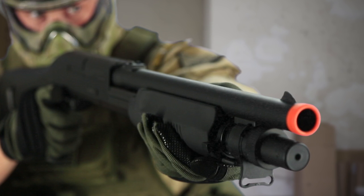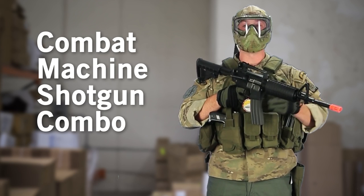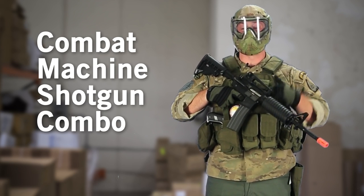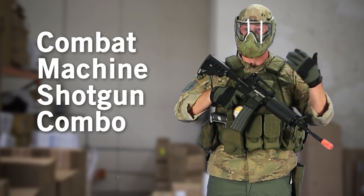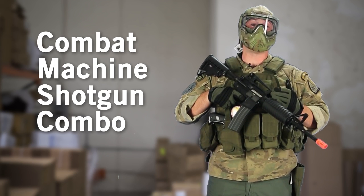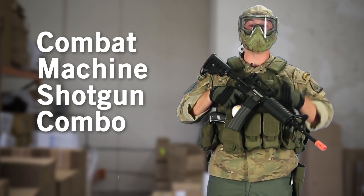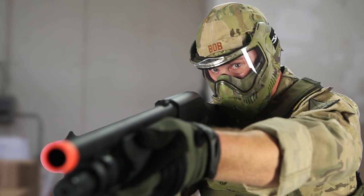Now, I like these because, let's say you want this AEG, you're going to have a fun time with it. Having an extra spring shotgun is a great way to broaden your playstyle. For one, it's going to change your playstyle if you're using the spring shotgun. It's also great to have an extra gun to lend out to a friend or to get someone new into the sport. And in case you want to use it as your backup, that is also an excellent option.